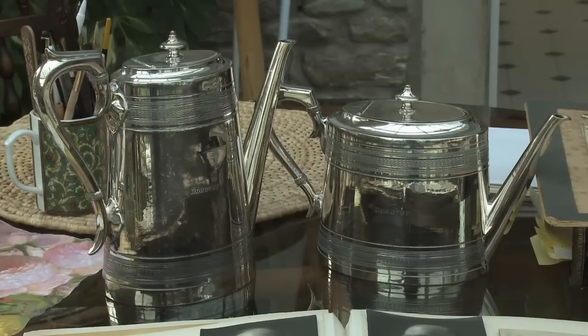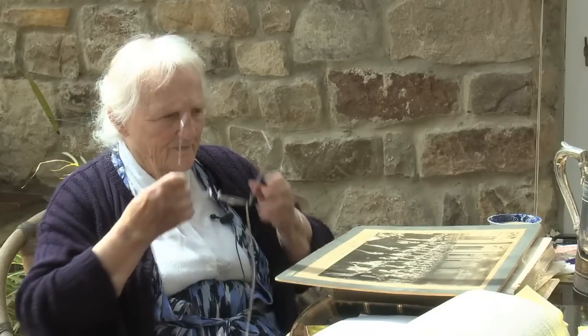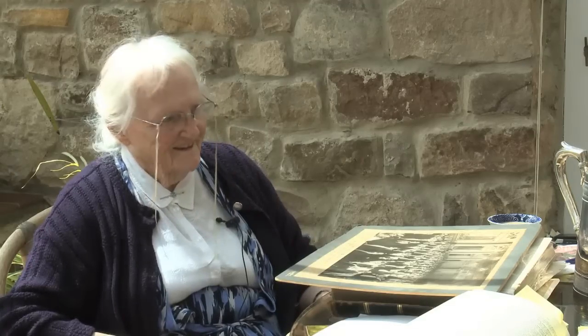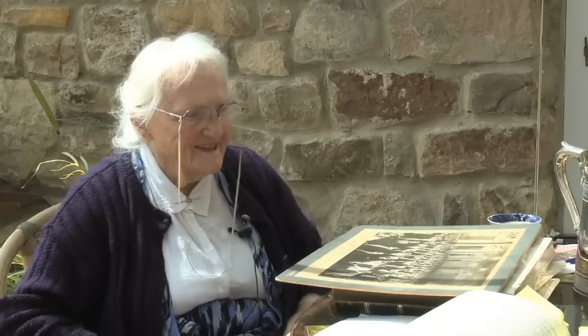I tried to get them re-silvered, but they said they couldn't do them because the metal underneath is not going to be receptive. So I thought, well, I'll just keep them where they are, keep them brightened up. But I've probably polished them too much, don't you think? They look lovely. So do you think they would have been used on the ship?